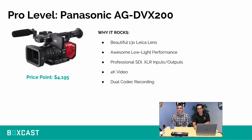Let's just start talking with cameras, kind of the main piece of equipment you need for live streaming or recording an event. So the first one, as Josh mentioned, we're going to go into more of a pro level, things we've used actually, and to note, everything that we've talked about in this presentation, we have personally used. So we have real life experience with it. But to start with this camera, it's the Panasonic camera. You can see the price point is $4,200.